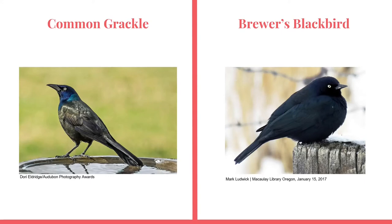As you can see in this photo, Brewer's blackbirds are also black all over with yellow beady eyes, but their iridescent colors are more purplish in color, whereas the common grackle's is more bluish. Also, the bill size of the Brewer's blackbird is much smaller than the common grackle. Finally, Brewer's blackbirds are smaller than common grackles, only about 8 to 10 inches in length.